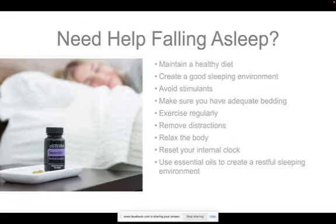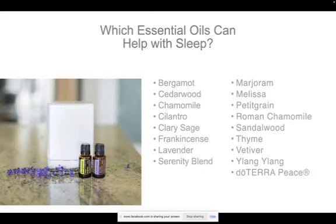Moving every single day, and again, when I talk about moving, I always say just move, just get outside, just walk around. It doesn't have to be rigorous, but just moving is so important. Using oils obviously is one of the best ways to do that too. So this list, and again, feel free to take a screenshot. These oils are fantastic for sleep.